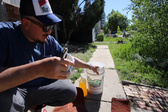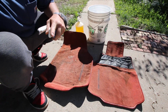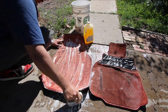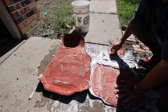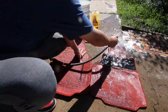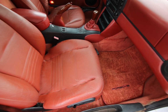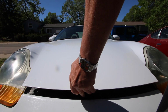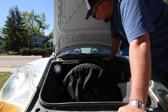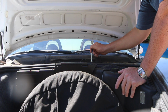I have pretty much just a bucket of water and soap. I'm gonna try to revive these mats because they look so haggard. So we'll see what happens. So now that the interior is kind of clean, I guess I'm gonna start fixing the car. And first step is gonna be taking out the battery to get a new one.